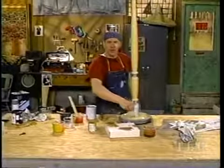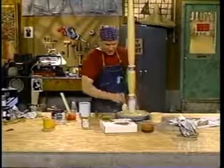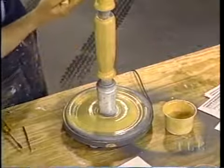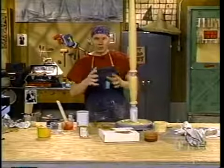Oh, hi, you caught me. I'm marbleizing again. I'm stuck on it. I can't help it. People write letters and say, you're going to do marbleizing again. Well, we got a lamp, and it's got a lot of nice elements in it. You can see I'm going to do this piece, and the base, and the top. It's going to look pretty, and I'm doing an old yellow marble.